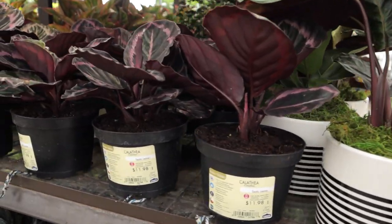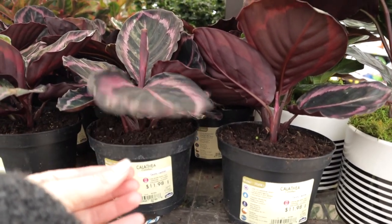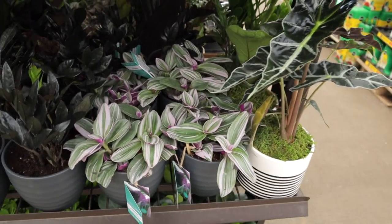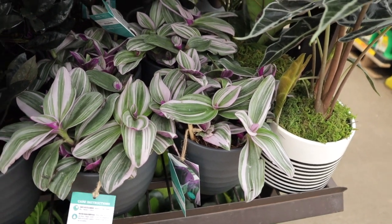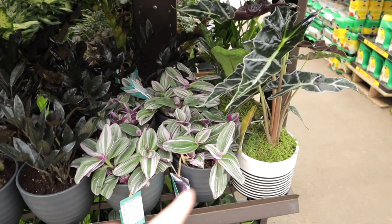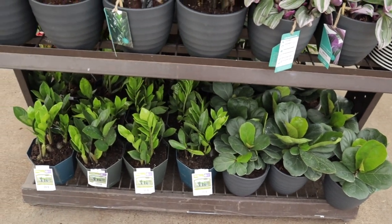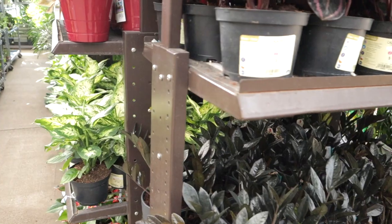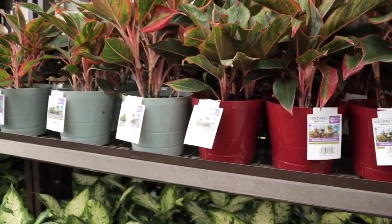It might be worth this trip out to Huntersville for somebody. Look at these, $11.98. I can't believe they have these at a Lowe's. Oh my gosh, they have Tradescantia Nanook. And it comes in like the nice pot. Again, these are all like $20. Raven ZZs, Alocasia Polly over there, Ficus Lyrata, just standard ZZs. Oh my gosh, so beautiful. Oh, wow.